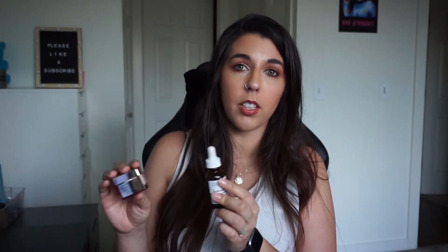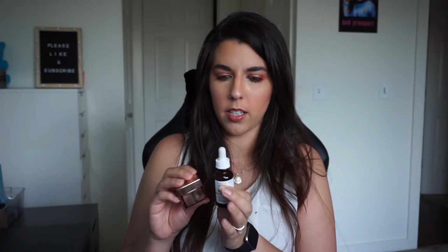Together they feel lovely. They feel very, very nice together, and I can see myself really enjoying a pair like this. But this by itself, I don't think I'd like it unless I notice a vast difference between an eye cream and then the eye serum. I might just not get this again. I do appreciate the fact that this has caffeine in it, which does help with waking your under eyes up and depuffing.